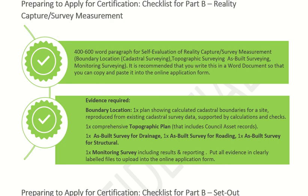It's a really good idea to put all your evidence in clearly labeled files, and then you can upload it into the online application form. So just so you know, there is a separate file upload for boundary location, another one for topo, another one for your as-built survey drainage, a separate one for your as-built survey roading, and another one for your as-built survey structural, and another one for your monitoring survey, including the results and reporting. So you're really looking at having boundary location, topo, 1, 2, 3, 4, so 5 separate files there ready to upload into the reality capture part of your online assessment.